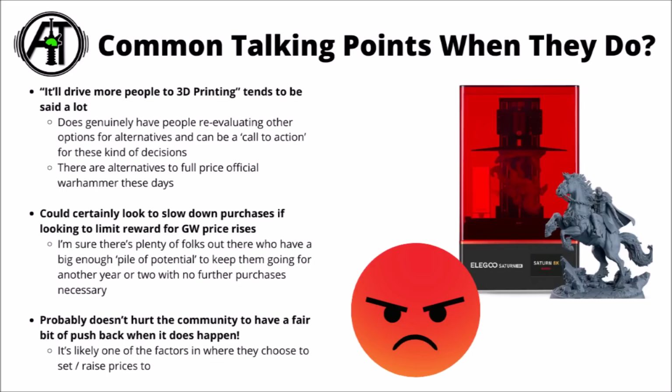In any case though, after having seen a fair few of these, it often tends to bring up the same sort of talking points when Games Workshop inevitably does put up their prices again. Often it can act as a bit of a trigger point where if budgets are already stretched, which for a lot of people they are right now, it can have people just deciding that they can't afford to keep up with the hobby or decide to pursue it in a more economical way for them.